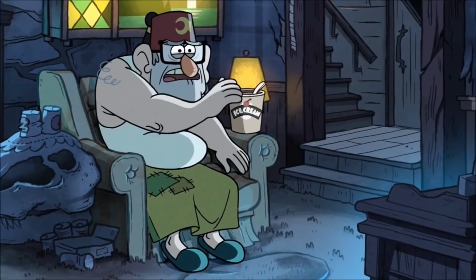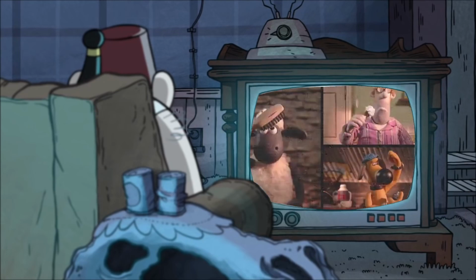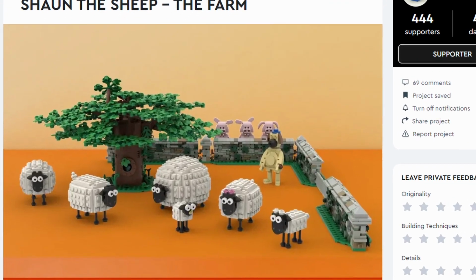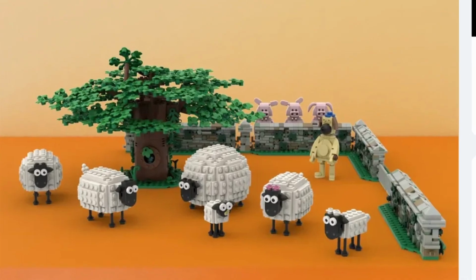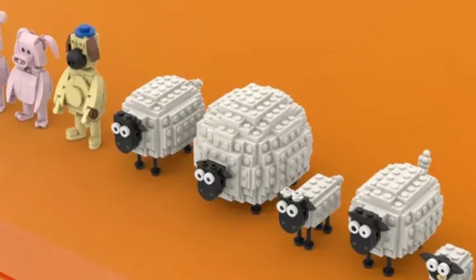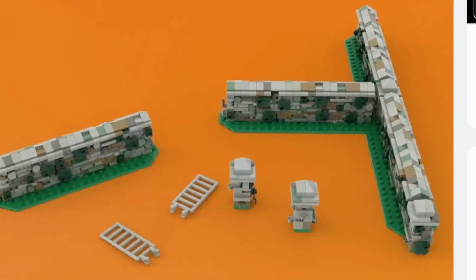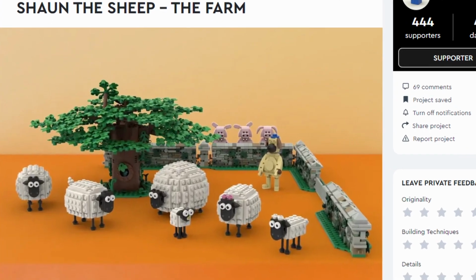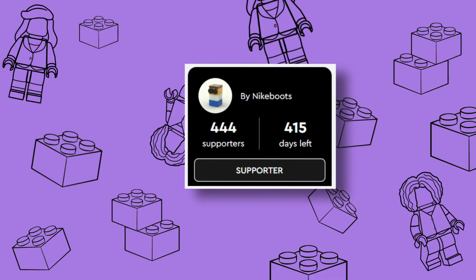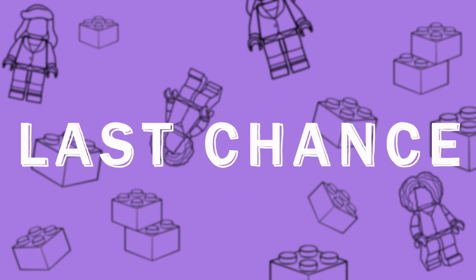Another hobby I have besides LEGO is watching movies and television, and I have an especially soft spot for stop motion animated projects. Which is why Nike Boots' Shaun the Sheep The Farm appeals to me so much. I love the builds for all the sheep. Their designs have been translated really well through the bulk and the shape of their wool, as well as their expressions. This is a project that I think kids and adults alike would enjoy, as it would make a great display piece while also being really fun to just pick up and play with the characters. The project currently has just over 200 supporters, so make sure to give your vote if you're a fan.